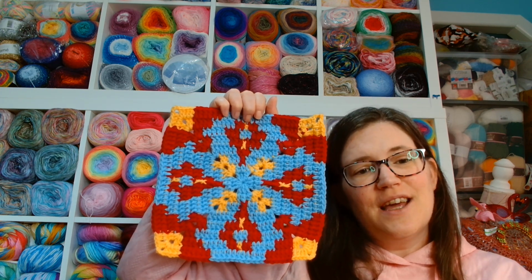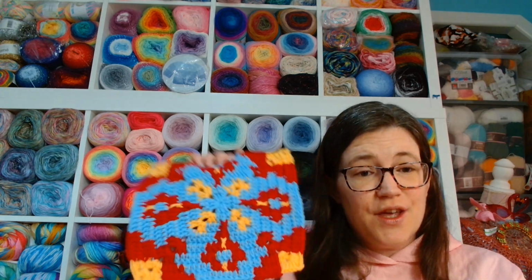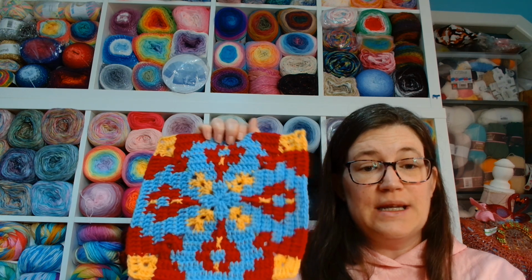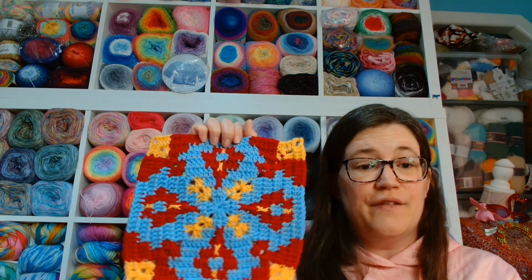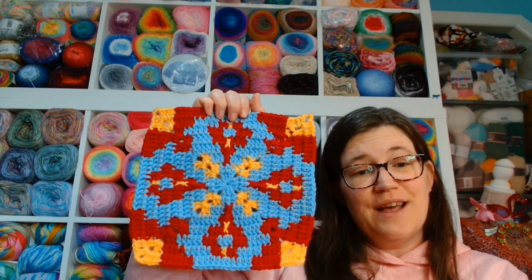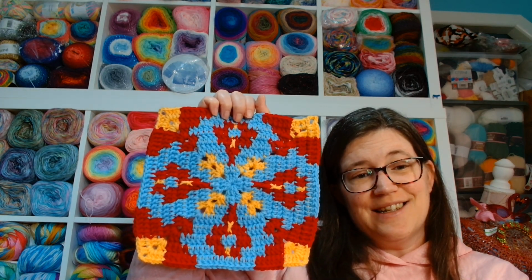But do you know what? The colour work with tapestry is amazing. I love how it looks when it's done, but the actual making of it really is not my bag. But alas, 78 is done and dusted.